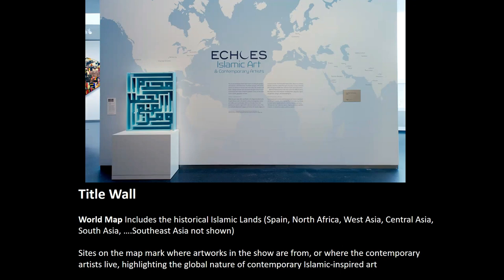And we used it as a framing device conceptually as well, because the idea is that the show would bring together historic and contemporary art. So we wanted to mark every site in the world where historic arts were created or came from, and also every site where the contemporary artists we were representing were living and working. So the map includes sites in South Asia, the Middle East, Europe, America, including Kansas City.